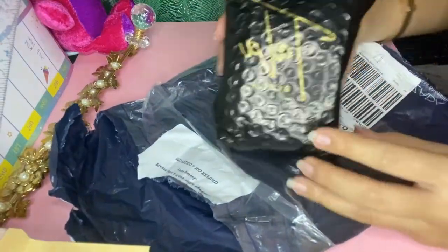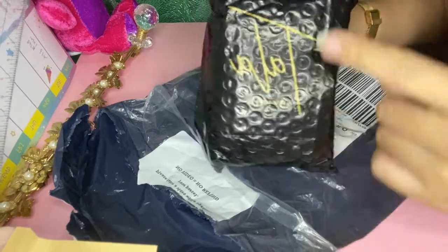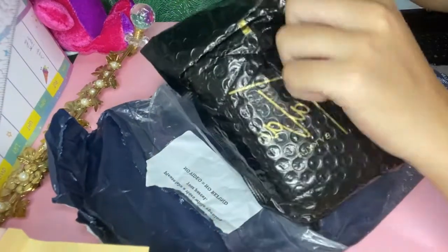So, ayan. We have this Tala by Kyla pouch. It's a customized pouch, so it's so cute. So let's open this one.